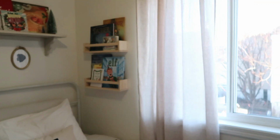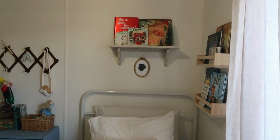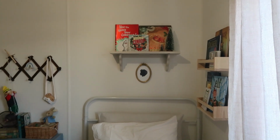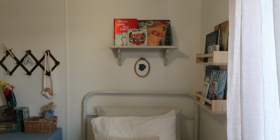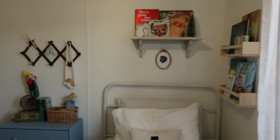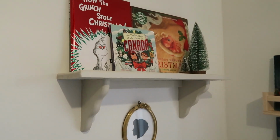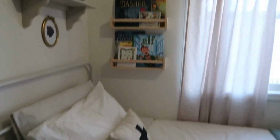And I don't know if I centered it properly. Let me know, does that look centered? I don't know, guys. It's at least level. But I still think it's too high. I don't know. He likes to bounce. Anyways, that's what that looks like. I just have a little silhouette and then some Christmas books up here and some bottle brush trees. And then I have his little bookshelves with some more Christmas books.